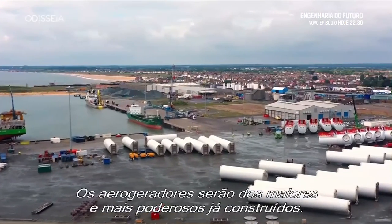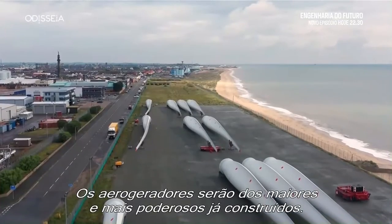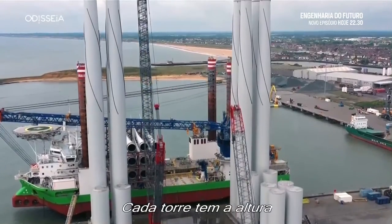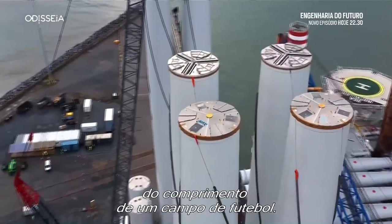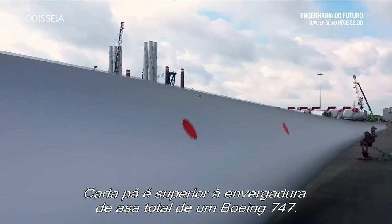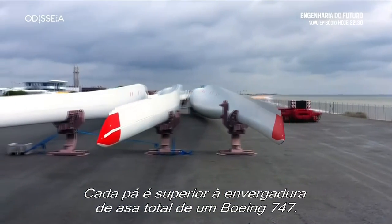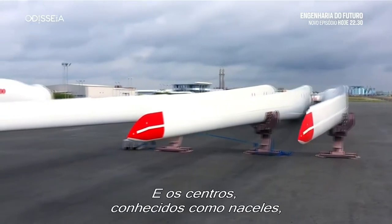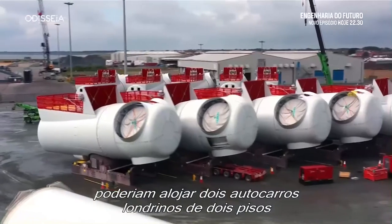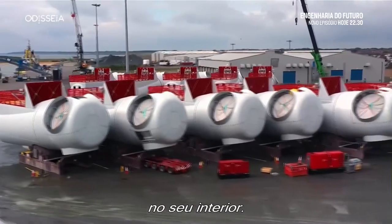The turbines will be among the largest and most powerful ever built. Each tower is as tall as a football field is long. Each blade would outstretch the full wingspan of a Boeing 747. And the hubs, known as nacelles, could each fit 2 double-decker London buses inside.